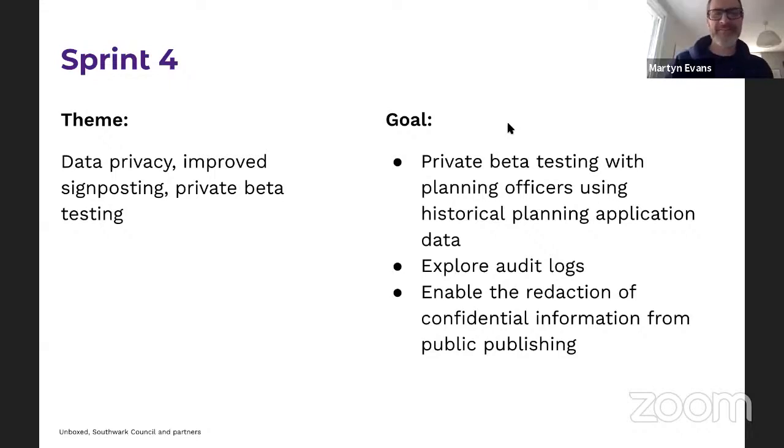Hi everyone. So the theme for this sprint, the key thing we've been working on, is data privacy around protection of people's information that's being submitted, what can and can't be made public, a bit more information about how the system works, some instructional stuff, and of course testing. So Ali is going to run through what she's been doing in the testing with planning officers, and she'll show you a bit of work, including activity logs or an audit trail for the system as well.